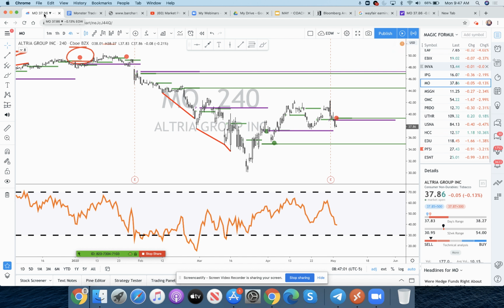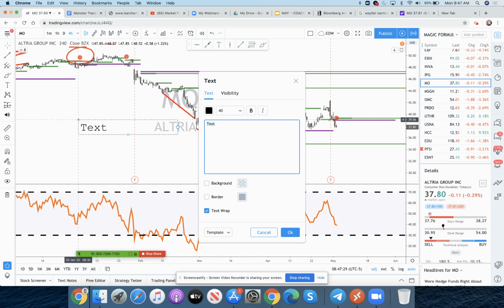The September puts. The September $37.50 puts have a reasonable spread. I like this. It's even a bearish profit circle on a 4-hour chart, friends. So I like, here we go. This is $1,000 trade here. So I like the put, $37.50 strike.